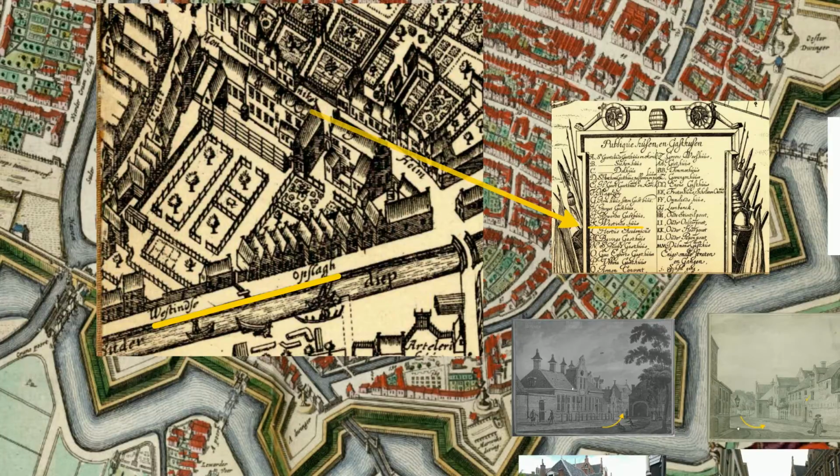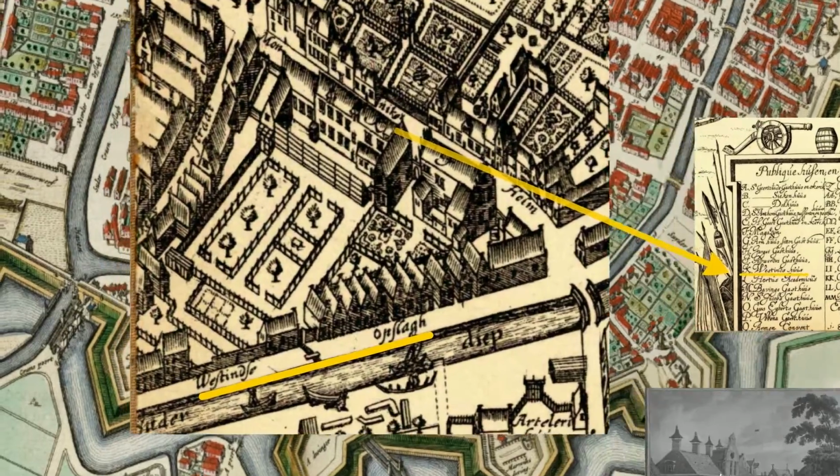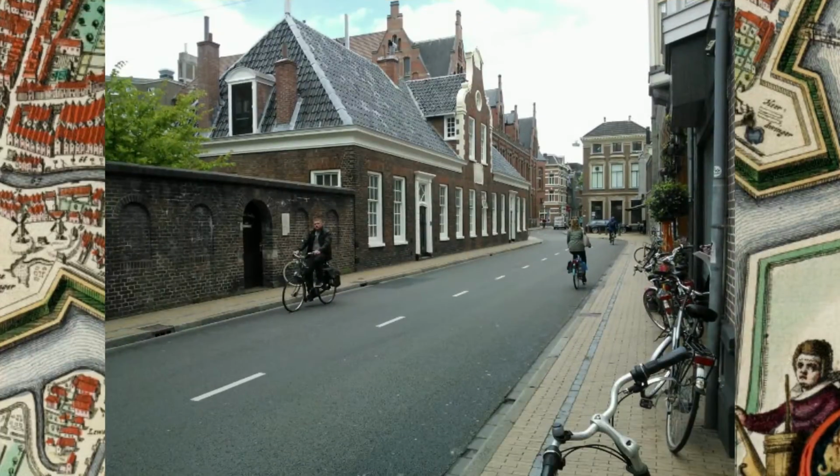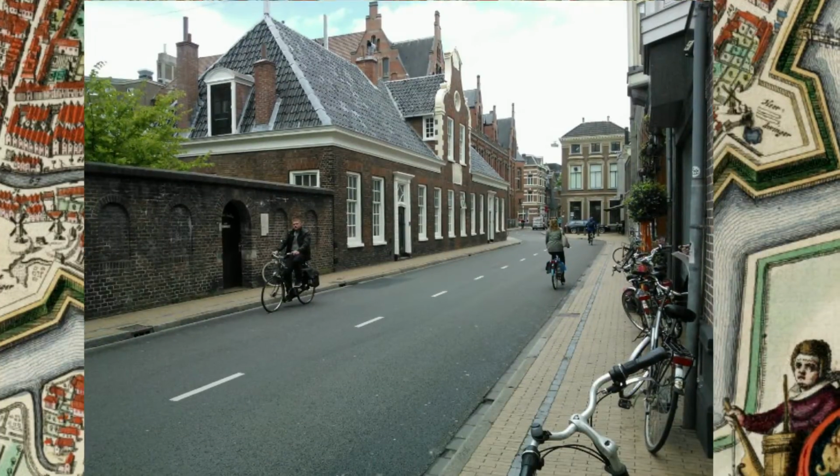The chamber of the company, which was seated in the house, had actually been allotted a property taken from the abbots of the big convent of Aduard. So what did it really look like back then? When our users stand in the street and hold up their devices, they will see this 18th century image overlaid on the modern cityscape, which is still very recognizable.